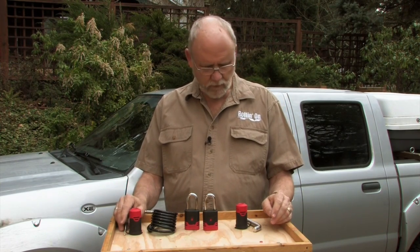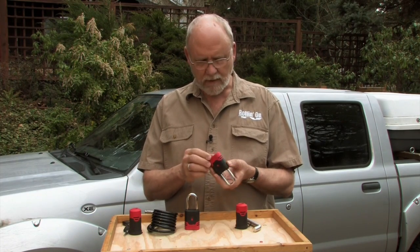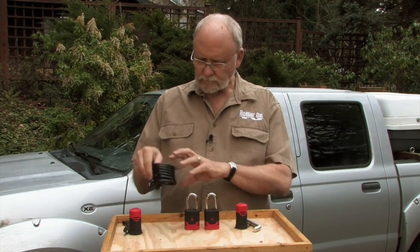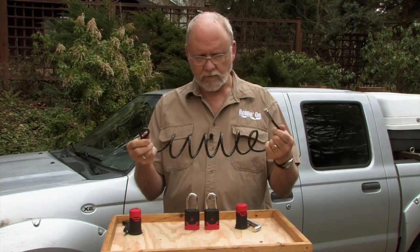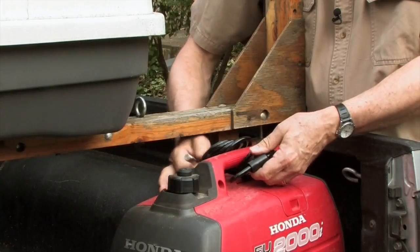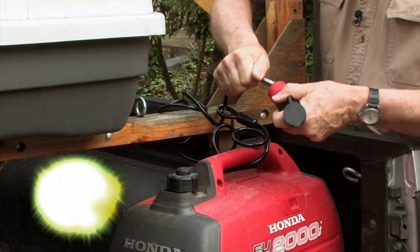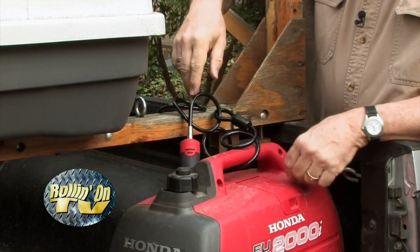The company sells a wide variety of products. These all have a heavy-duty rubber housing, protected from the weather and protected from shock, including a cable lock system, which of course works for securing things that don't have a direct padlock mount on them. Stretch the cord out here, through. And we're good to go.